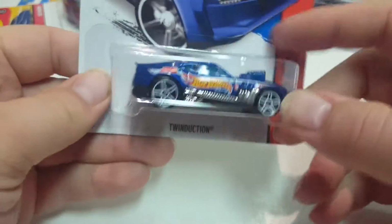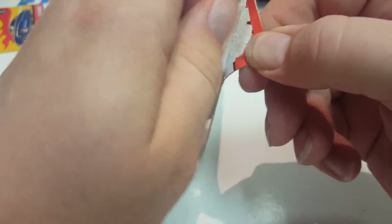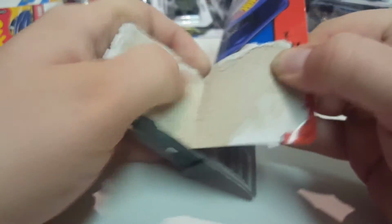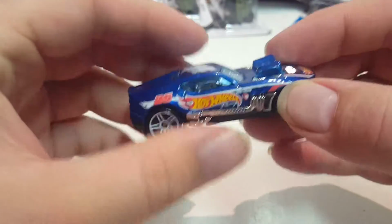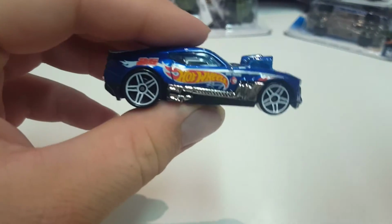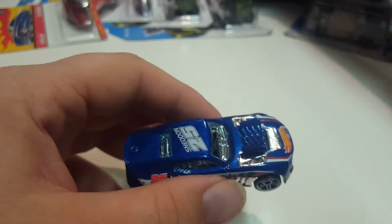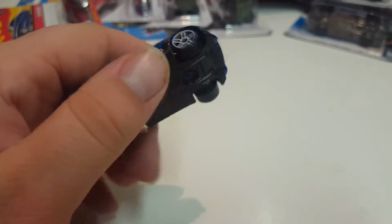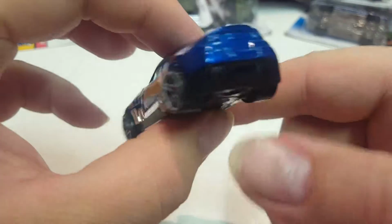But this is one that I already have. I guess I can open it on camera. It's Twinduction. I bought mine from Dollar Tree, and it was when I was kind of new to collecting. A lot of times I keep one carded and then one loose. So this is my loose one. I did write on the back of each card which one to open, because otherwise I might open them all if I forget to write that down there on video. Here it is. Give it a spin.